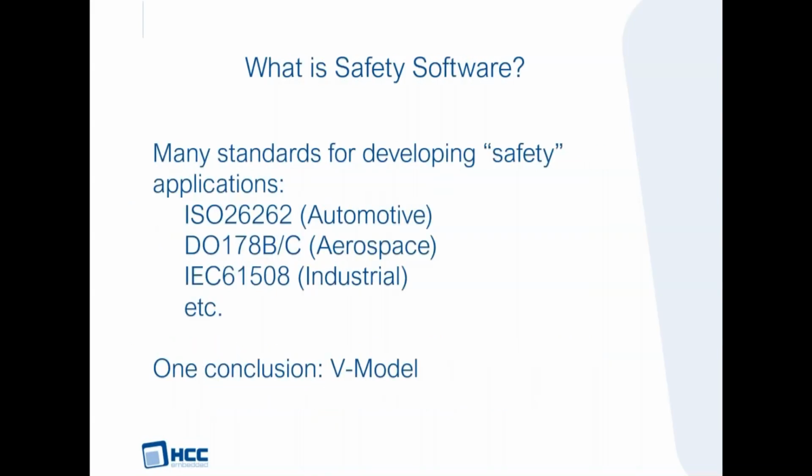So what do we mean by safety software? The development of software standards or development of products in different industries has been completely verticalized. So there are different standards for aerospace, automotive, industrial, medical. These are to list a few. Even nuclear, trains, they all have their own standards. And the reasons for this are quite clear.